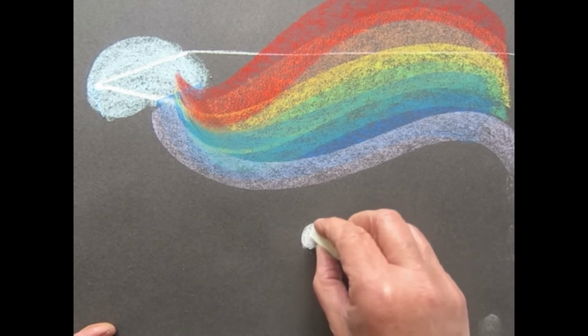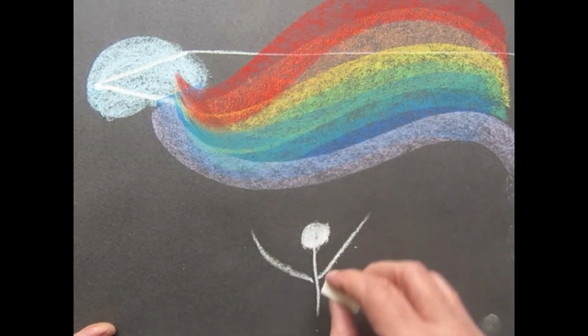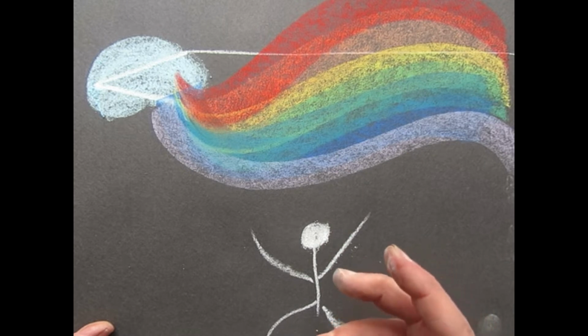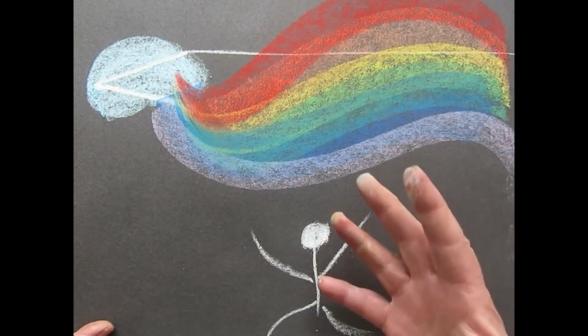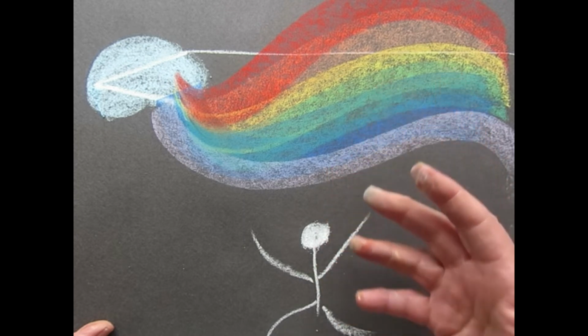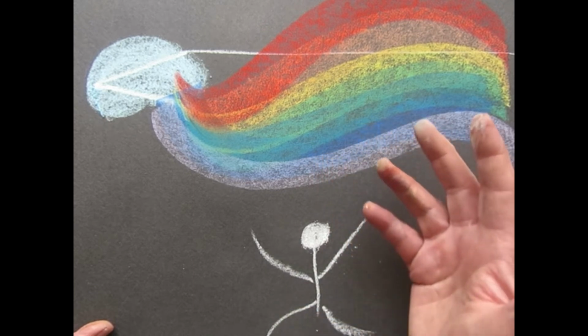And let's say you are the observer and you're down here on the earth and you're standing there looking at this, right? And you throw your hands up because you're so excited, like I would be, and maybe you jump up and down and dance as well because it is so beautiful. The sun gives us the gift of light, and between what the sun does with its light and the tiny raindrops splitting the light, we see these wonderful paintings almost in the sky. They're very brief and they're very beautiful.